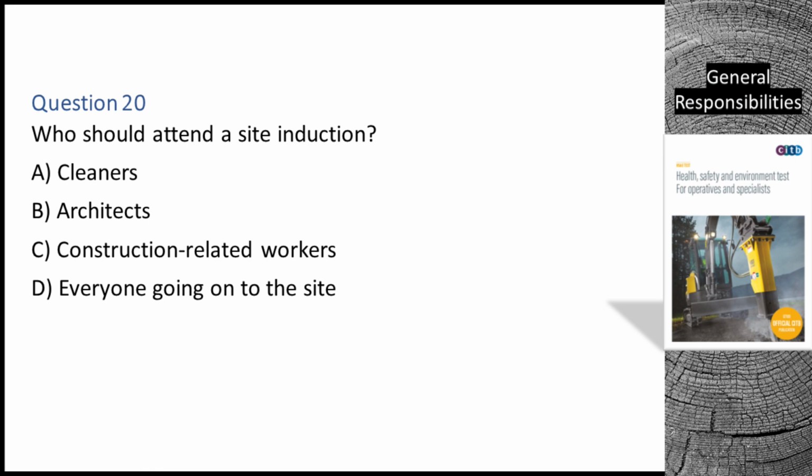Question 20. Who should attend a site induction? A. Cleaners. B. Architects. C. Construction-related workers. D. Everyone going on to the site.